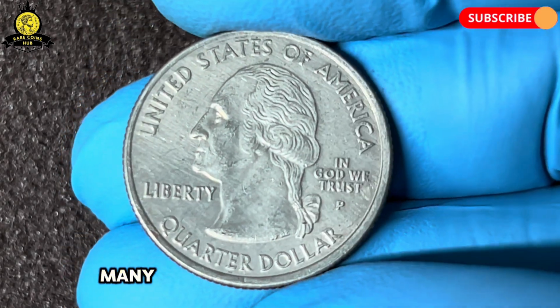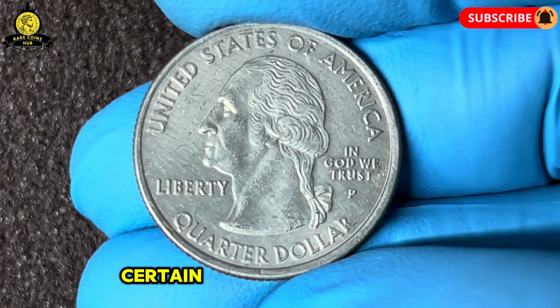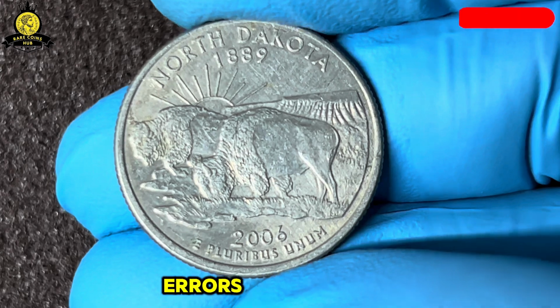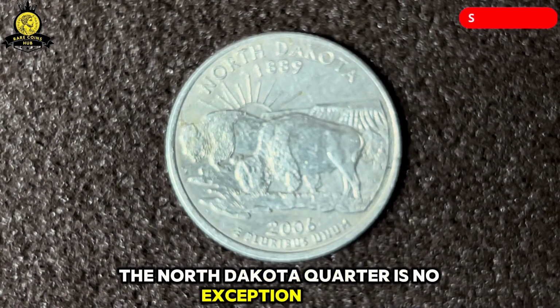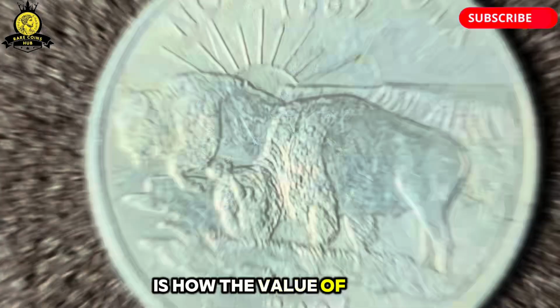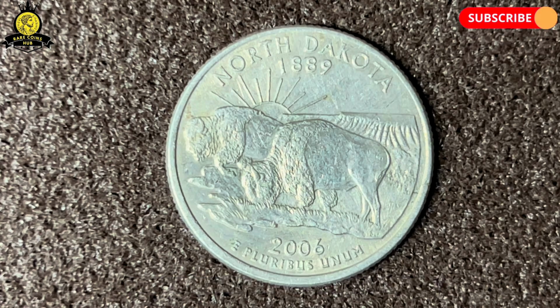In fact, many collectors began to seek out these state quarters, and over time, certain versions of these coins became more valuable due to their rarity, errors, and conditions. The North Dakota quarter is no exception. One of the most notable things about coin collecting is how the value of a coin can be influenced by its rarity, condition, and unique features.